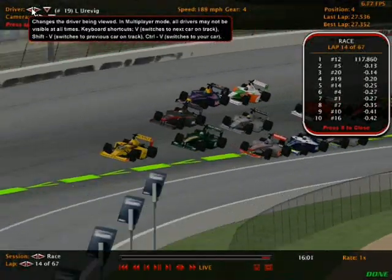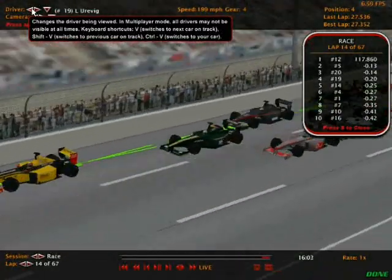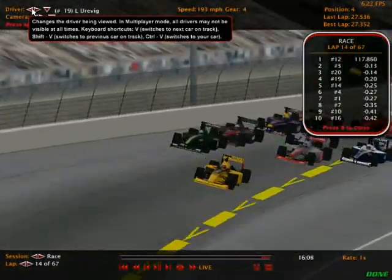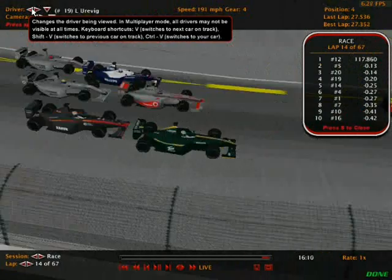And now this is how you're going to win the race. Everybody's battling for second to try to get a chance to get to the lead. And see, they keep going 3 wide for second.